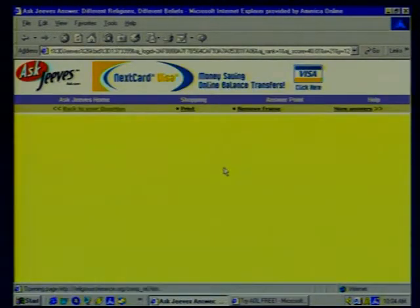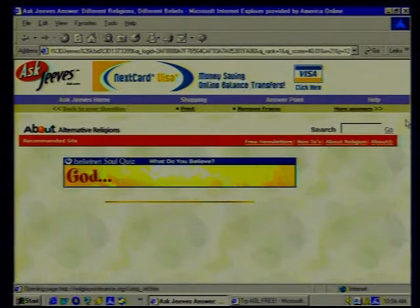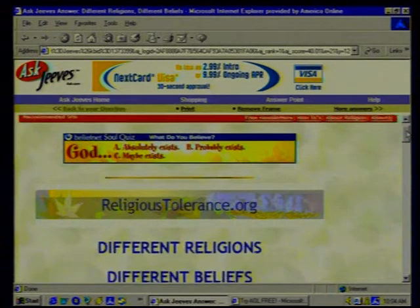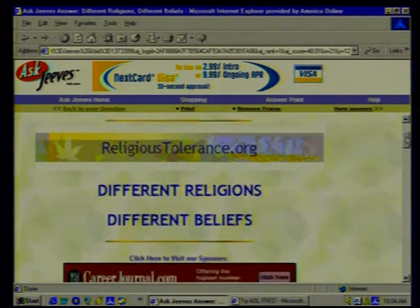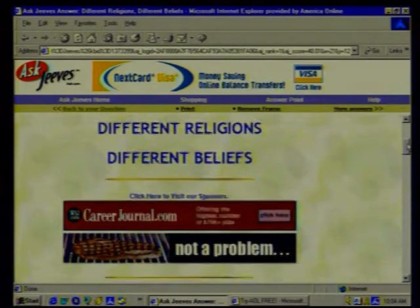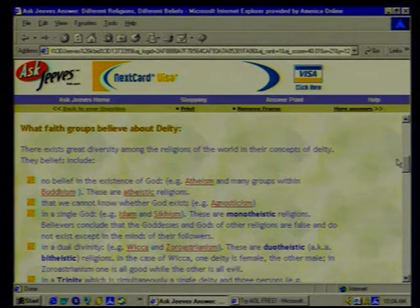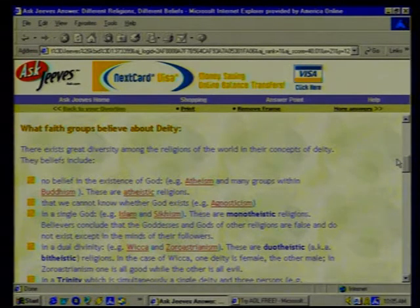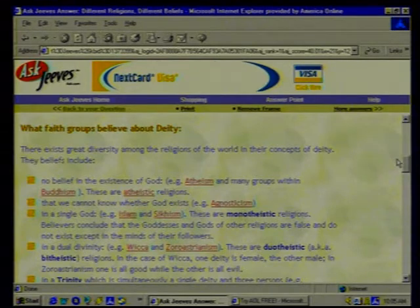And an editor has gone through, searched the web, and found an answer. And the answer that she selected, and I happen to know this editor, she majored in comparative religions at Berkeley, she's come up with an answer where it says different religions, different beliefs. And there what you get is what faith groups believe about deity. So who is God? Well, if you believe that there is no God, then that would fit under atheism; that we cannot know whether God exists, agnosticism, et cetera.